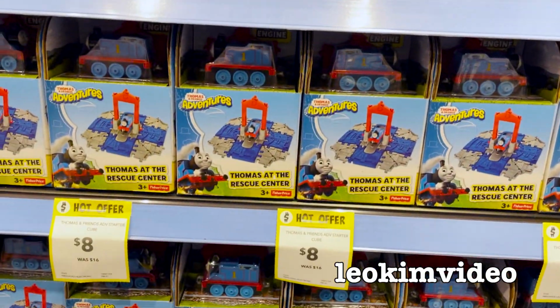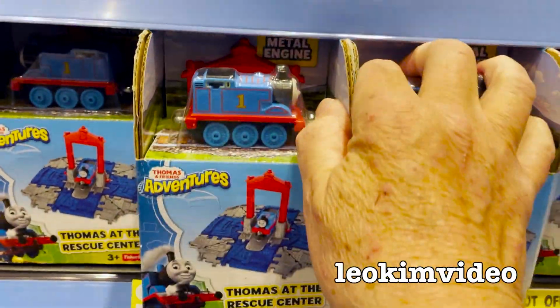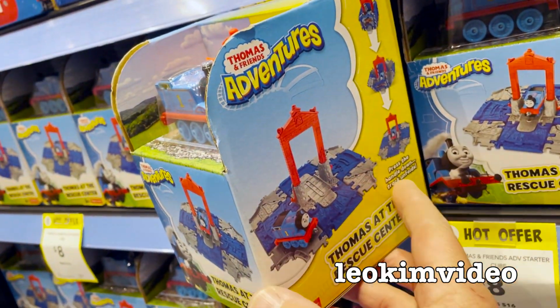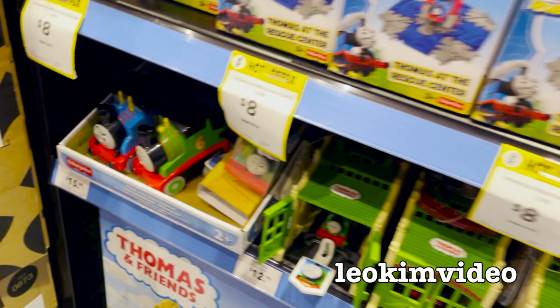Down here, these sets here, yes, I certainly did collect all these along the way. I never showed them. I'm not sure if I'm going to get them out. Those little sets like this. I want to make the whole shop collapse, so I keep struggling with it. Do you remember those? Thomas Adventures again. More of them again. They're all special.